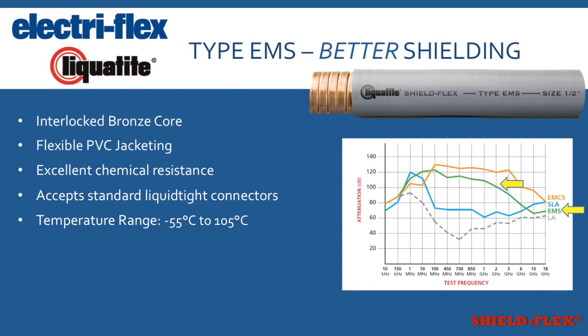The interlocked bronze strip inner core of the EMS flexible shielded conduit has a wider shielding effectiveness than the type SLA braided flexible shielded steel conduit. Its effectiveness has a more gradual roll-off until the higher frequencies are reached, approximately from 150 kilohertz to 6 megahertz. Type EMS conduit has a working temperature range of minus 55 degrees C to 105 degrees C and could be considered the better option of the good, better, best scenario.